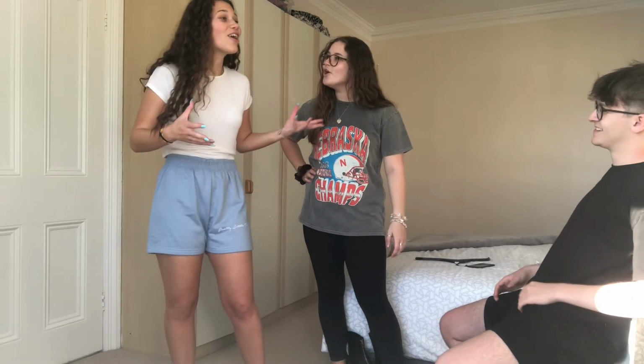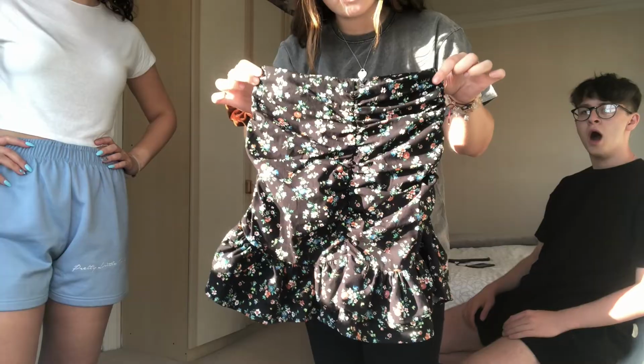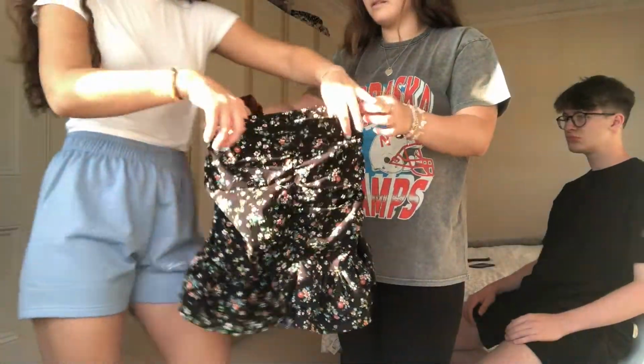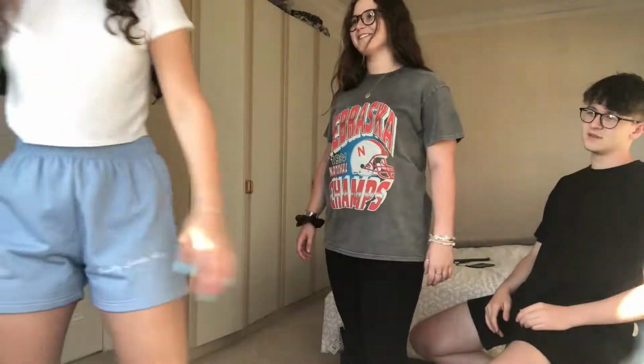It's not ruche! Dahlia got this skirt as well. Where was this? Bershka. Basically, really this is from Bershka. Cute. They only had a small left. Do you want it just explain? Okay, right. They only had a small left, so I ordered a small and it doesn't fit over my. Touché!